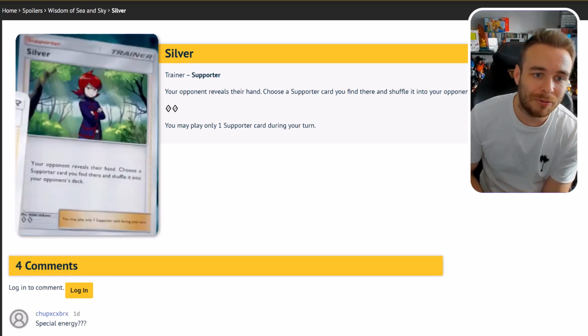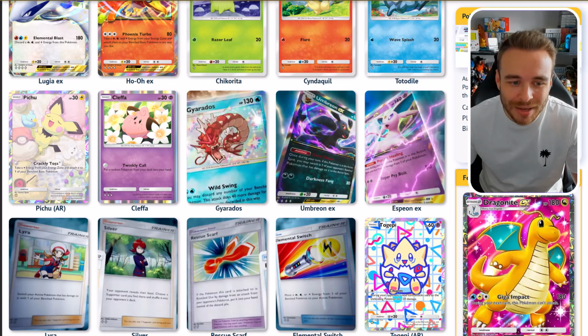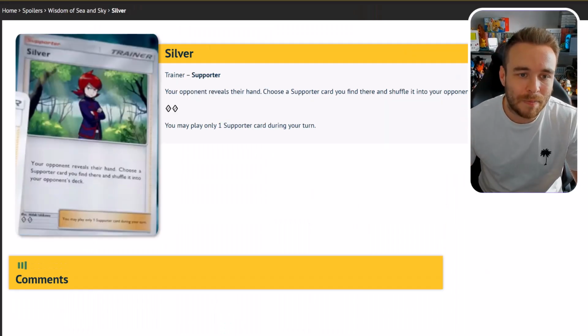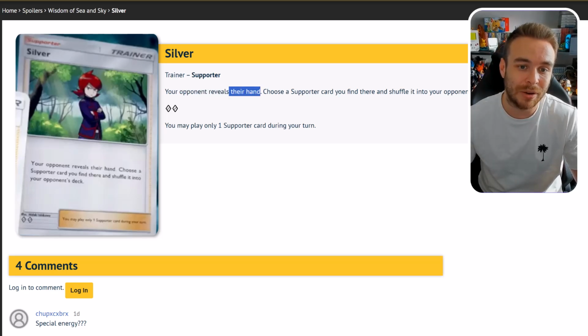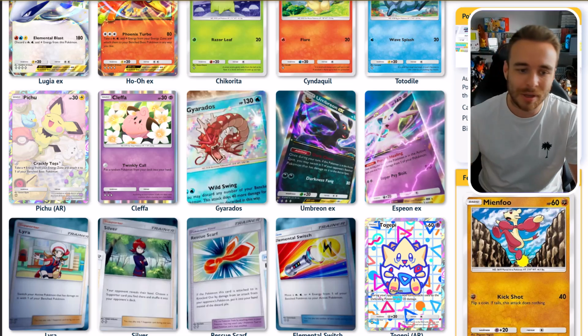We then have Silver, who has the ability: your opponent reveals their hand, choose a supporter card you find there and shuffle it into your opponent's deck. Don't know if it's going to be seeing a ton of play. It doesn't seem like it's super useful unless they have like a Professor Oak or something. Maybe if you go in turn 1, that's quite useful, because it does say they reveal their hand. So to be fair, it's not just the supporters you're seeing, you're actually seeing the whole hand. So it's actually quite a decent card for going turn 1, because especially if you have like a red card in your hand as well, you could then know whether to pop that or not.